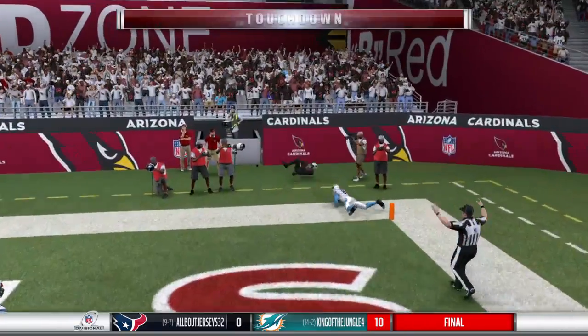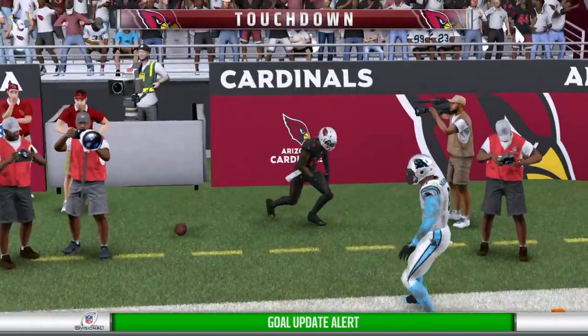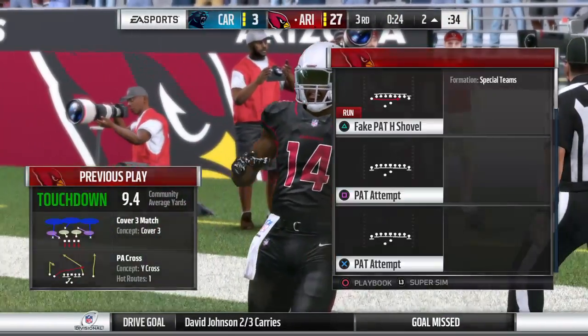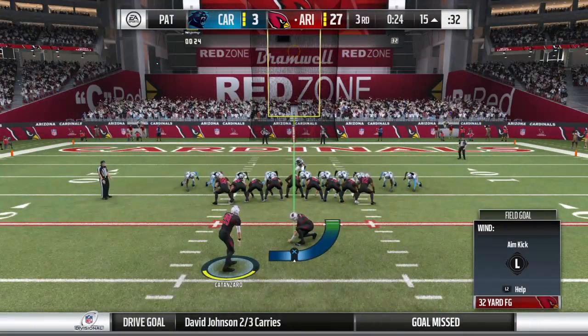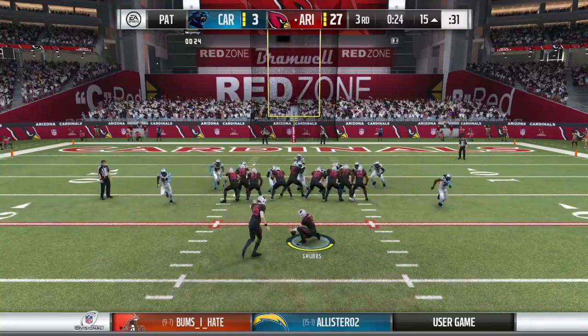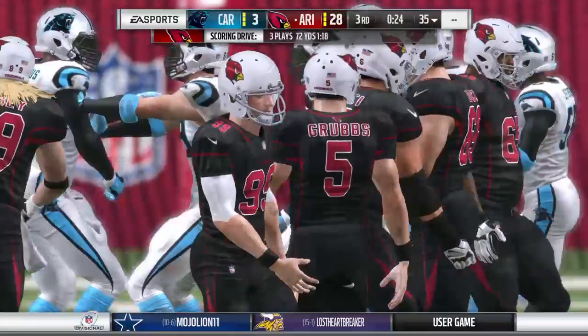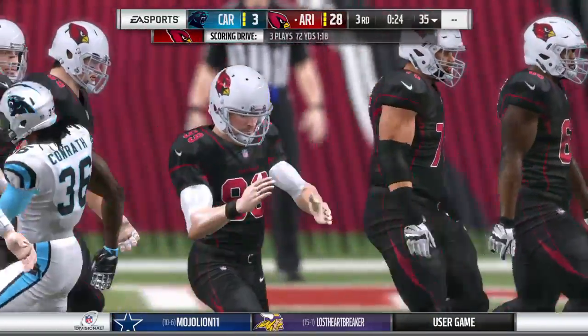He's got his man. It's caught in the end zone. Touchdown, Arizona. J.J. Nelson saving his best for the playoffs with his 3rd touchdown of the game. And the Cardinals now adding on to their lead. And this is obviously quite a performance.